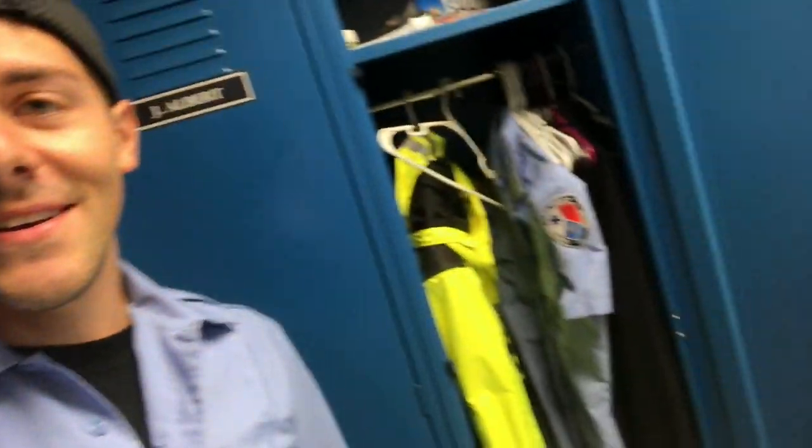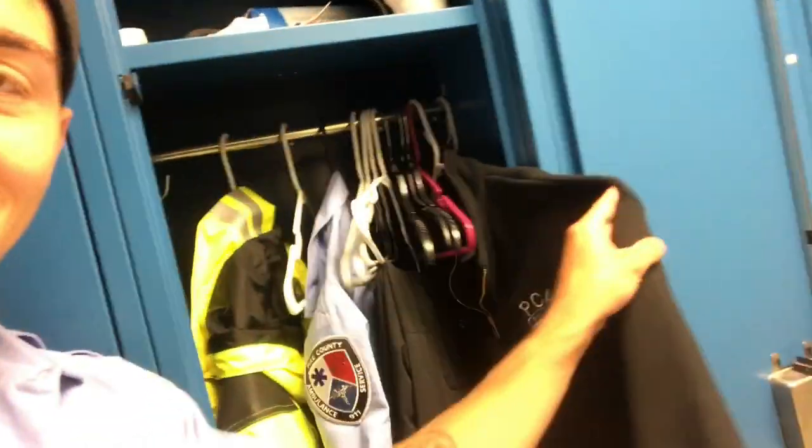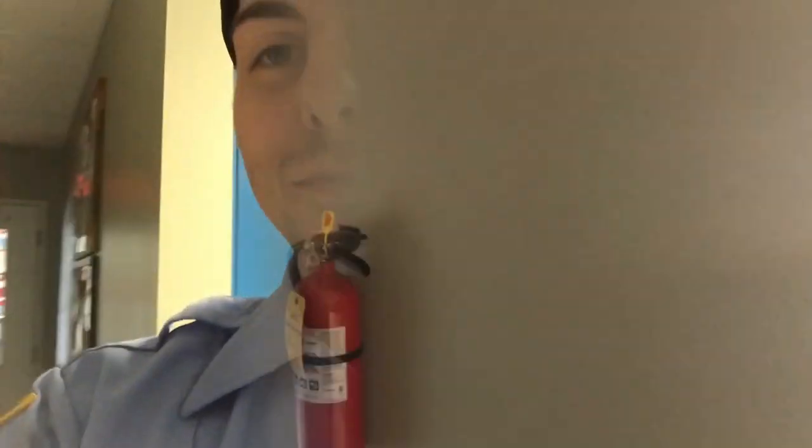Let's move on to the bedroom. So here we got our lockers. Check this out, I'll take you to my locker. Nothing crazy, but nothing special. Here it is, got everything you need. Spare shirt, winter jacket, emergency safety jacket, blankets and pillows. That's all you need, EMS Life. We got our whole life here in our lockers. Now, let's go to the room.